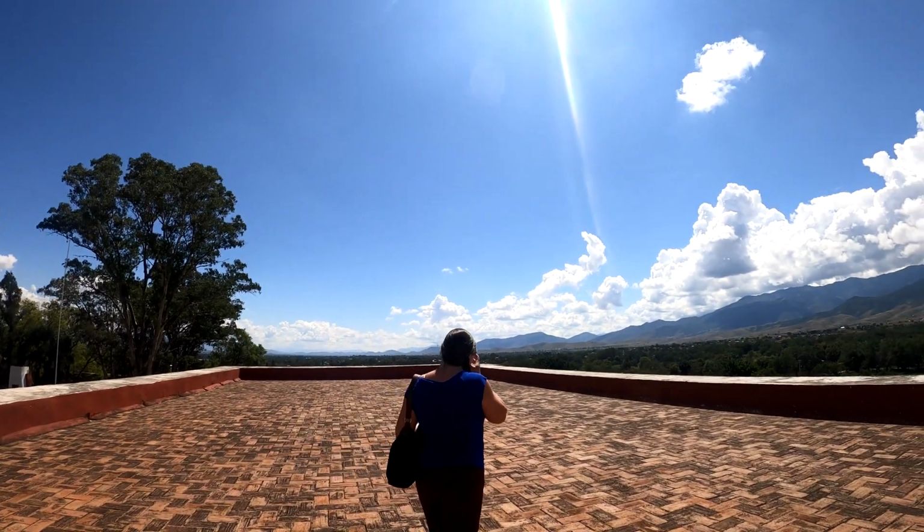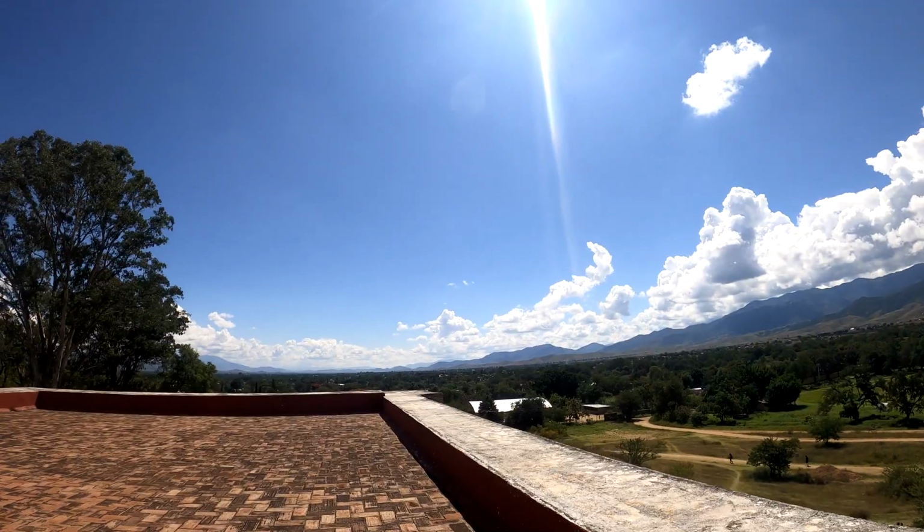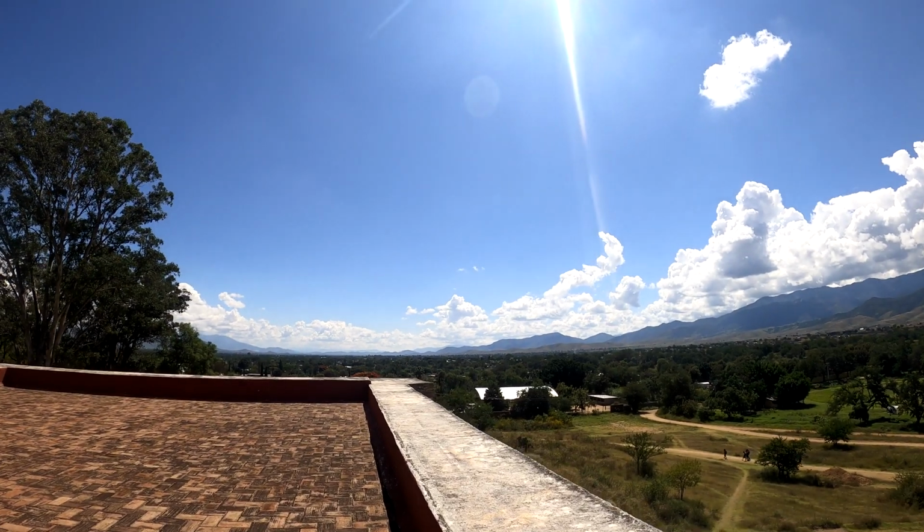Well, this is a pretty darn nice view, I gotta say. We are completely surrounded by the mountains here.